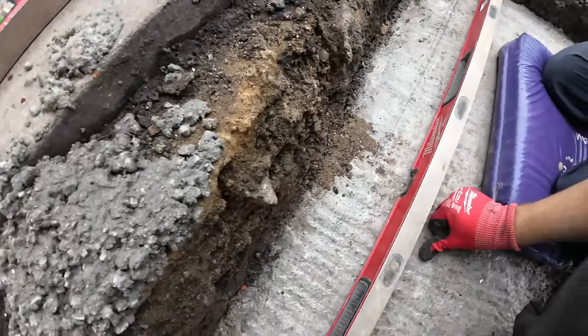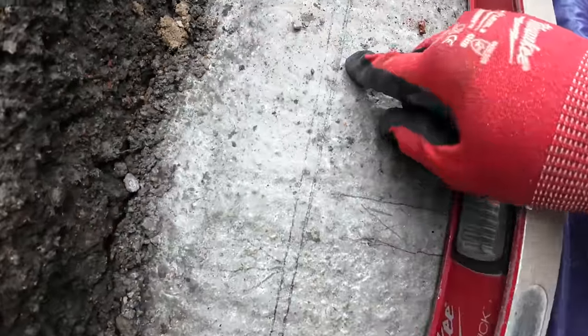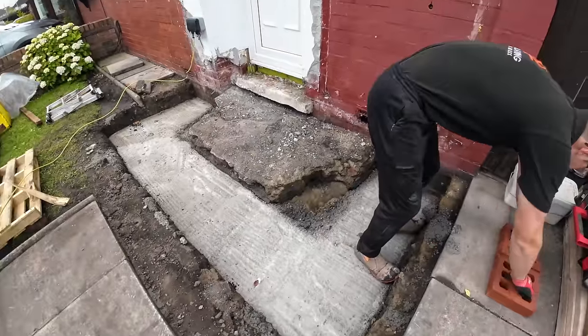Yeah, that's why you double check with your diagonals. There's the line we did with the square, and there's our actual square with the diagonals. So yeah. When did you do the concrete, Alex?